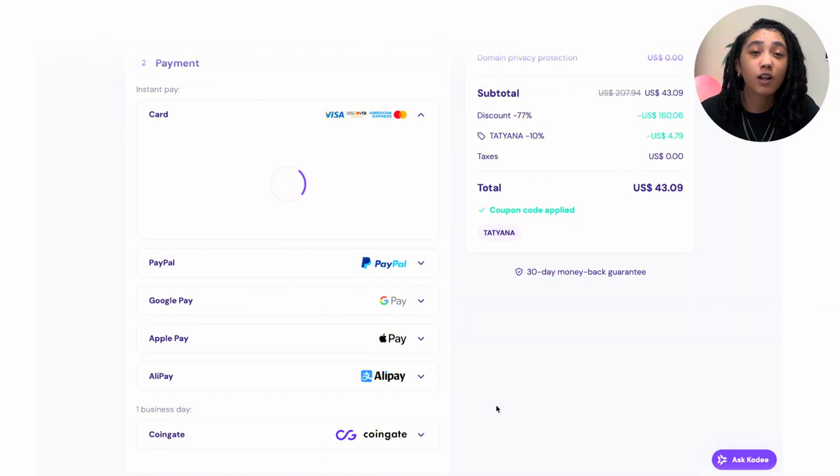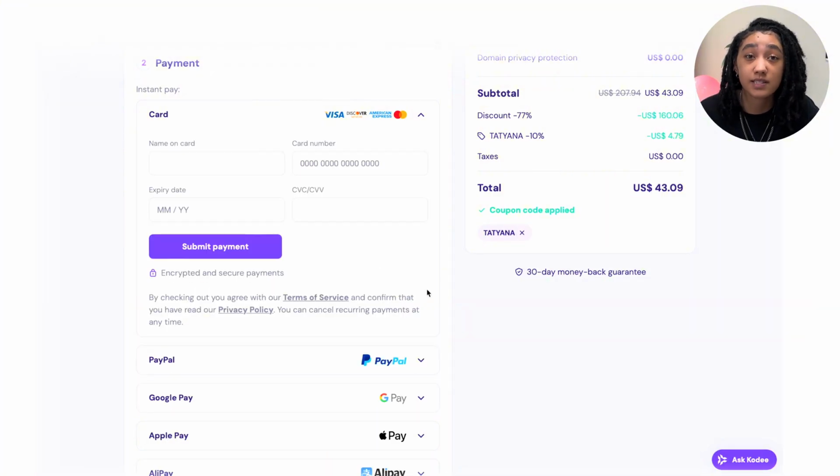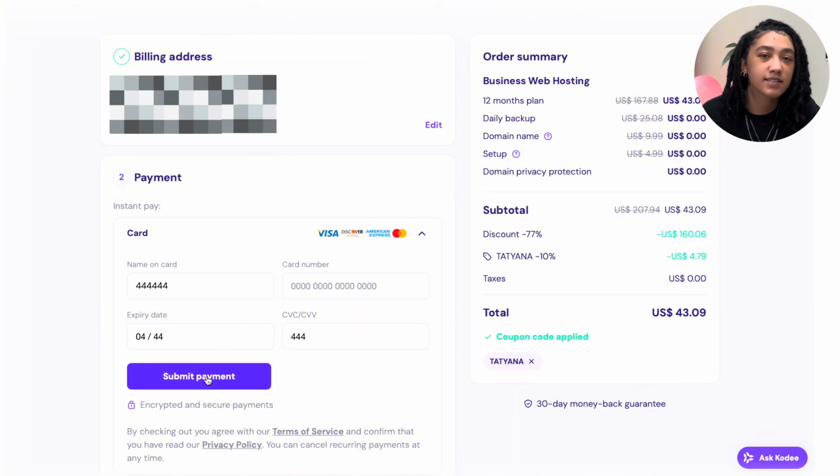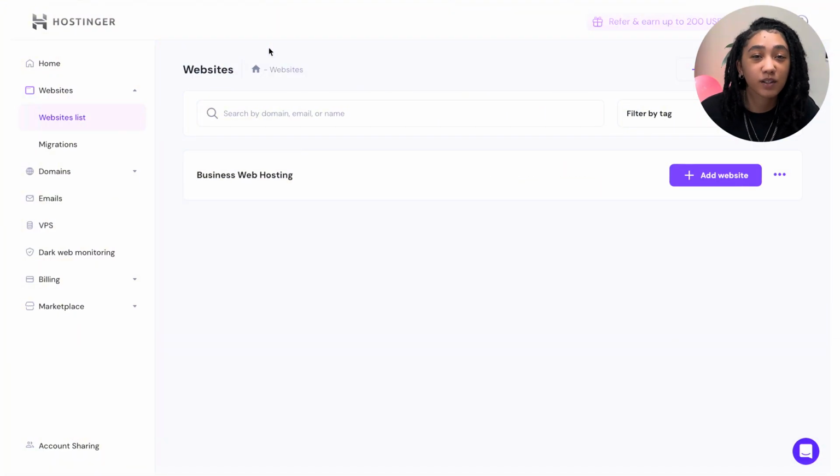But pro tip for all of my American business owners, make sure you download and hang on to that receipt because this is a business expense, which is tax deductible. So if you do a little bit of girl math, it's almost like your website's free. Just saying. Okay, so once we have all this information filled out, we can go ahead and submit the payment. And now we're ready to start building our website.